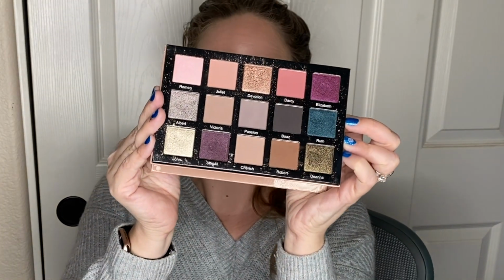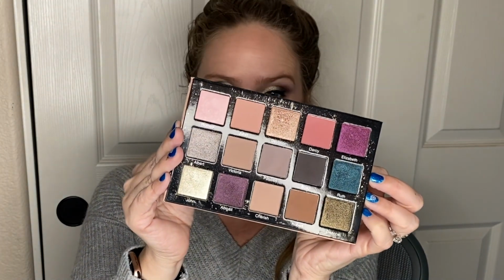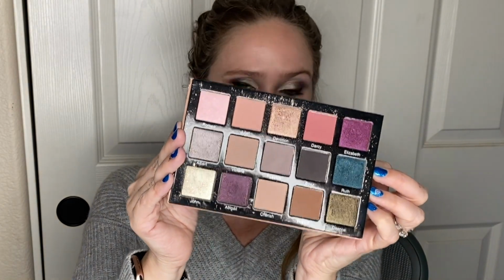The eyeshadow palette that I picked for this round was the Sydney Grace Enduring Love palette. I only used it once in November, bringing my total to 9 times. The outer packaging. This is what the inside looks like. It is on my eyes today. I went for kind of a smoky look, and I kind of really like it actually.